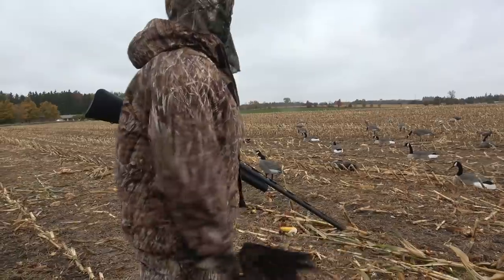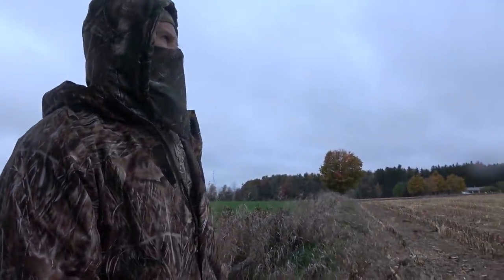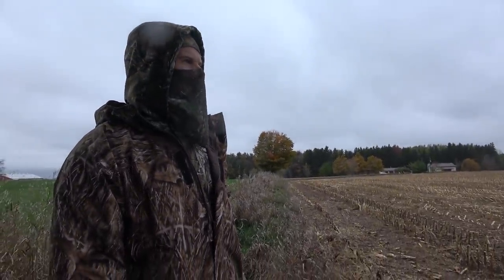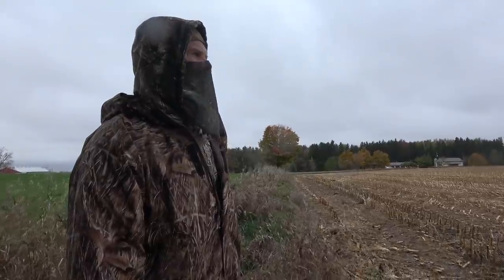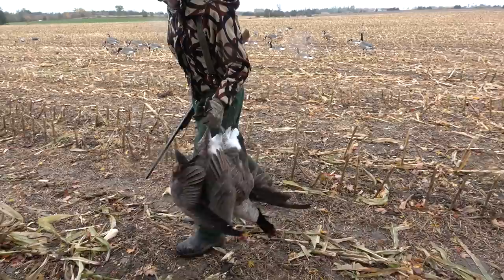Yeah. Not bad at all. Not bad for the group of guys we're running today. Not bad for the group of guys and the wind. The wind is brutal. Our best fall yet. Nice. I like that one.